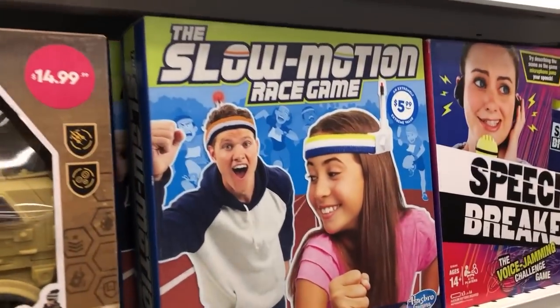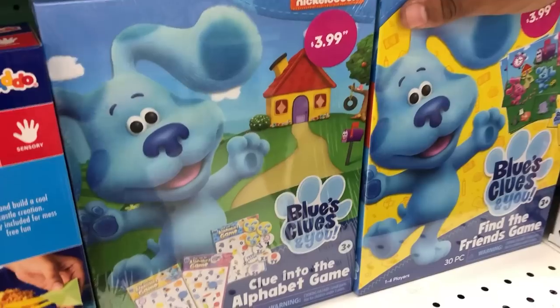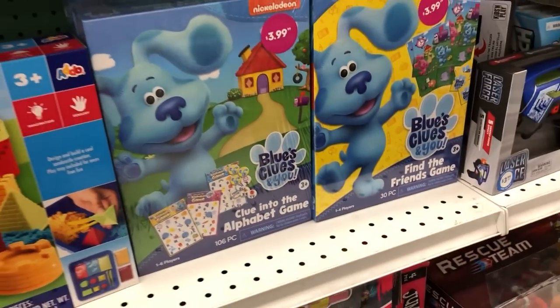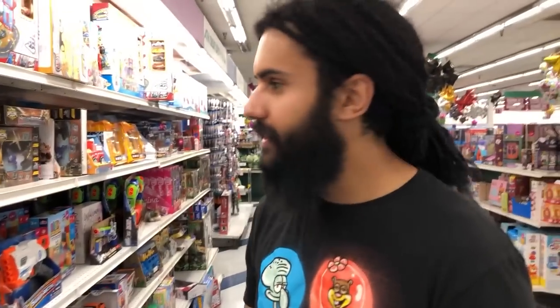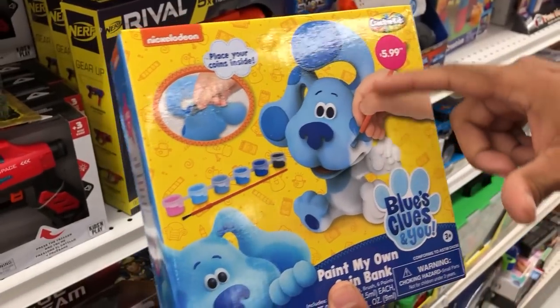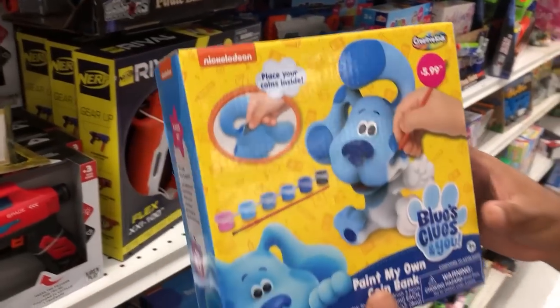Looking through here, they have a slow-mo racing game, which sounds painfully not fun. But we also have the Blue's Clues Find the Friends game, and the Alphabet game. I'm gonna leave these right here, because we got a couple Blue's Clues items. I mostly just look for the iconic items when it comes to Blue's Clues. But this one I do want to pick up, because it comes with a statue inside. It's one you can paint, but I think it would look like a really cool little prototype when we open it up.